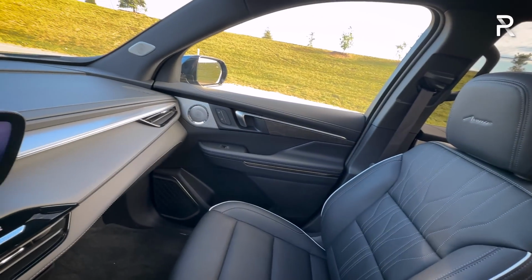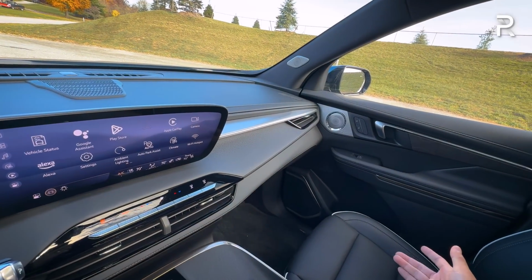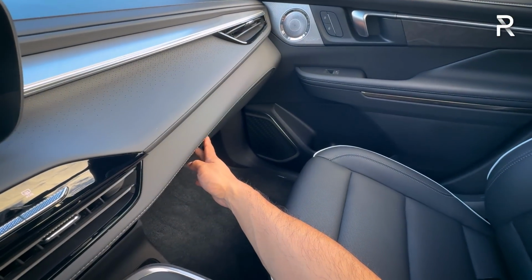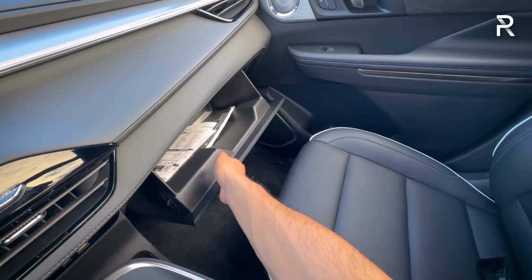The 16-speaker Bose audio also sounds pretty good if you guys are an audiophile, but the standard setup is a 12-speaker setup. I need to spend a week with it to see if the audio system is worth the upgrade for the Avenir trim, because again, it gets 4 more speakers. Open up the glove box, it's huge, it's bin style, it's damped but not lined with felt.